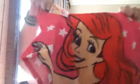And then just got two more towels. Nightmare, because we took everyone. Like a little mermaid towel that was £6 from George. And then got another Hello Kitty one for me, and that was £6. Yep. £3.50.